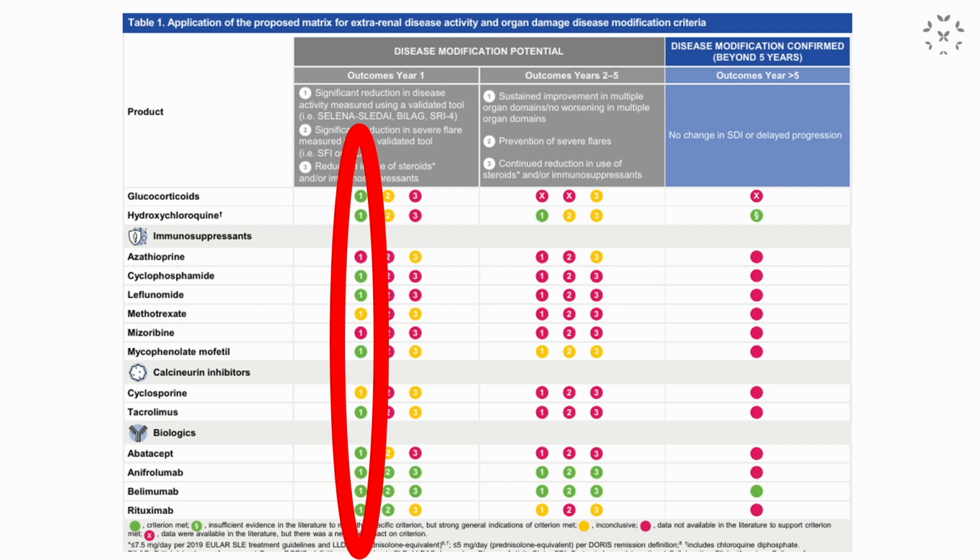If you see a yellow dot, that means that there are some studies, but it's not as convincing as the green dot medications. And then the red dots mean that there are actually no studies to show that it helps with that. The top 2, steroids and hydroxychloroquine, they get a green dot. They do help right away in that first year with our lupus patients. In fact, steroids are the only drugs that work immediately, and that's why we oftentimes use them to help patients who are having moderate to severe lupus.